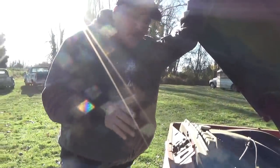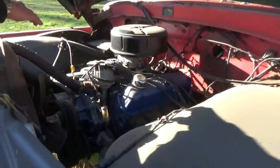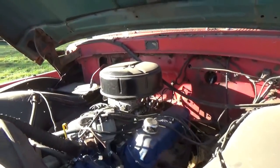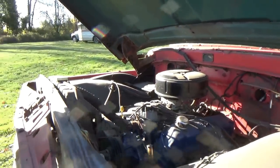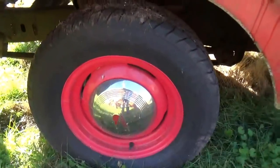Anyway, so this truck's had a lot of work done to it. You can see all the engine bays cleaned out. Engine's pretty clean, but it has a low oil pressure problem. Supposed to run and drive good, but needs brakes. Doesn't it have these special wheels or something? It's got real special wheels in the back.